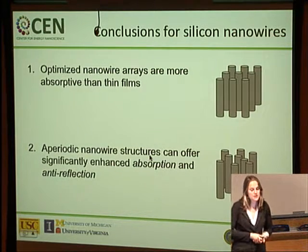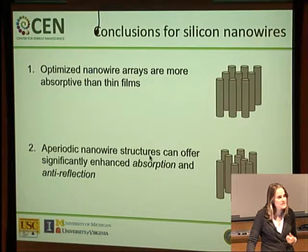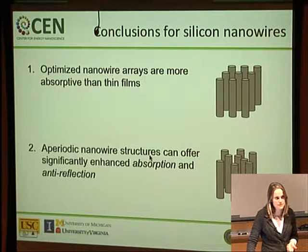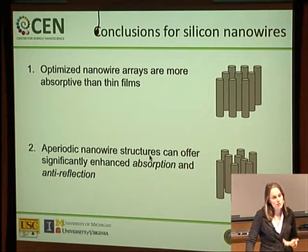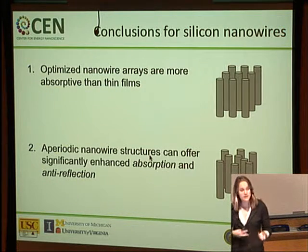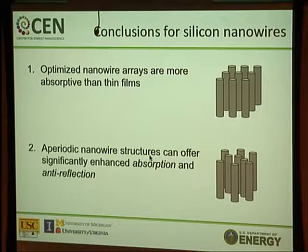So to conclude this part of the talk then, for silicon nanowires, we've observed, first of all, that optimized nanostructured materials, in this case nanowire arrays, are more absorptive than thin films. So this very fundamentally establishes the benefits of nanostructure in terms of broadband absorption, that you can absorb more with less material provided that you take into account how it reflects, transmits, and traps light within the structure. And secondly, we've shown that in certain cases, if you use aperiodic structures, you can significantly enhance either absorption in one case or anti-reflection. And we've seen the absorption behavior now in theory and also directly verified that in experiment.